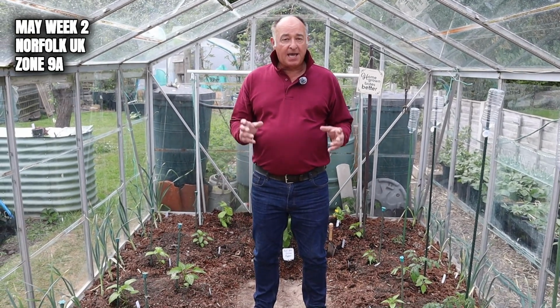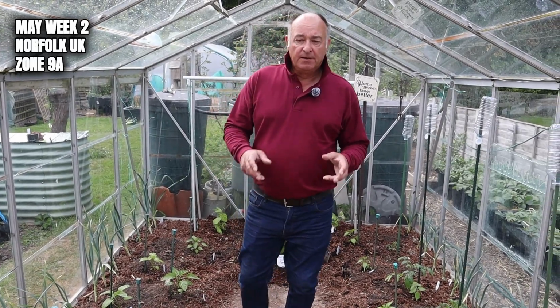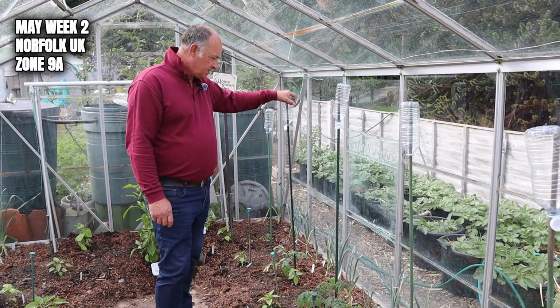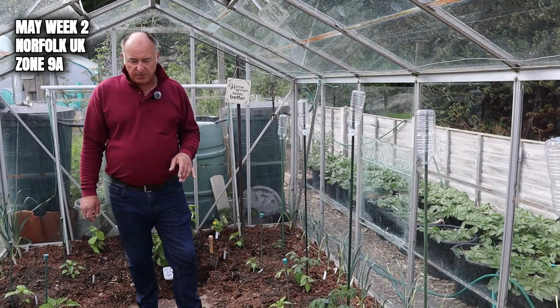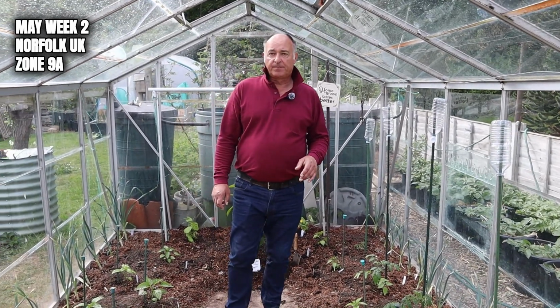They're looking lovely plants, and they have been hardened off, just like the tomatoes in the last video. You can see that we've now added the bottles to the top of the stakes, so that our eyes are protected at all times and we don't end up poking those out.